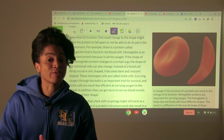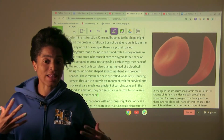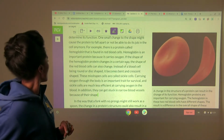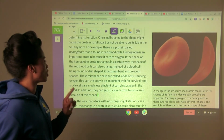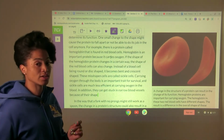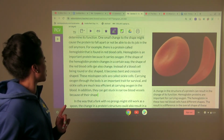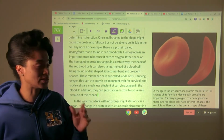All right, so that was a lot of information to give you an understanding of sickle cell anemia, how that happens, and it's due to sickle cells. Let's have a flashback of some information that we reviewed before watching those videos. There's a protein called hemoglobin that is found in red blood cells. Hemoglobin is an important protein because it carries oxygen. If the shape of the hemoglobin protein changes in a certain way, the shape of the red blood cells can also change. That is the case in sickle cell disease.